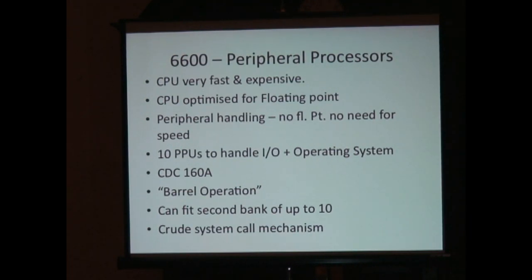It's possible to fit a second bank of up to 10 PPUs into the system if you really feel that you need some more peripheral handling. The downside of all this is that you can't make a system call from your user program. You can't do what we think of in Unix as a system call, or in Windows. You can't just write into the operating system as we do.